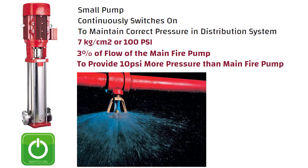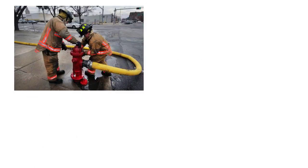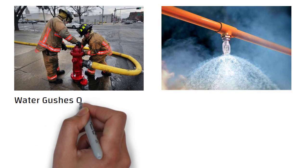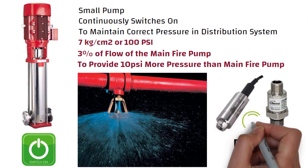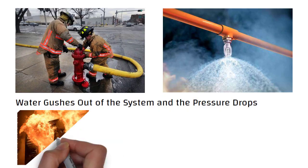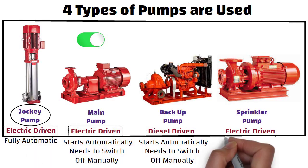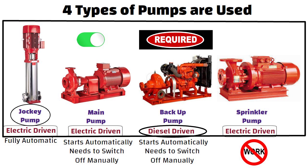The pumps are controlled by pressure sensors. When a firefighter opens a hydrant or when a sprinkler comes on, water gushes out of the system and the pressure drops. The pressure sensors will detect this drop and switch the main fire pumps on. During a fire, if electricity fails for any reason, then these electric driven pumps will not work. Hence, a diesel driven pump is required as a backup pump.